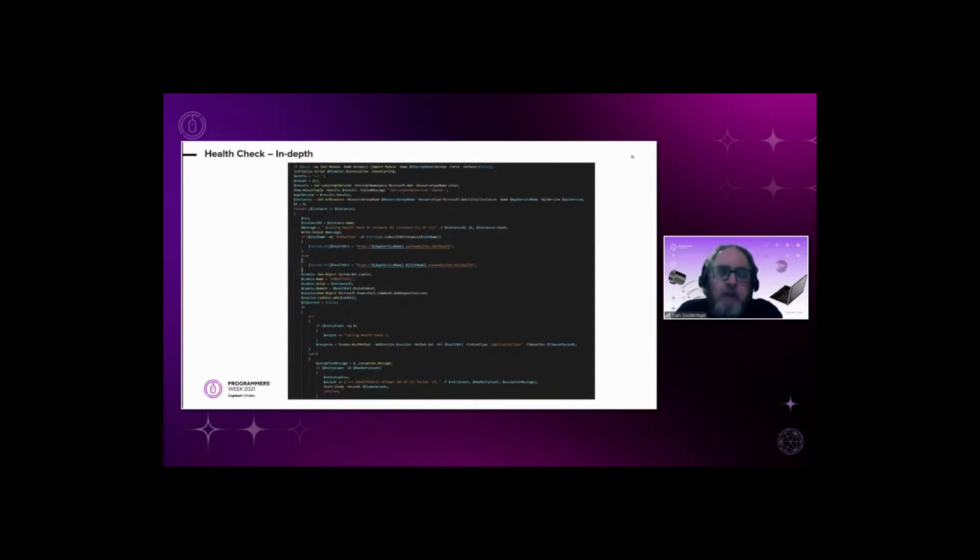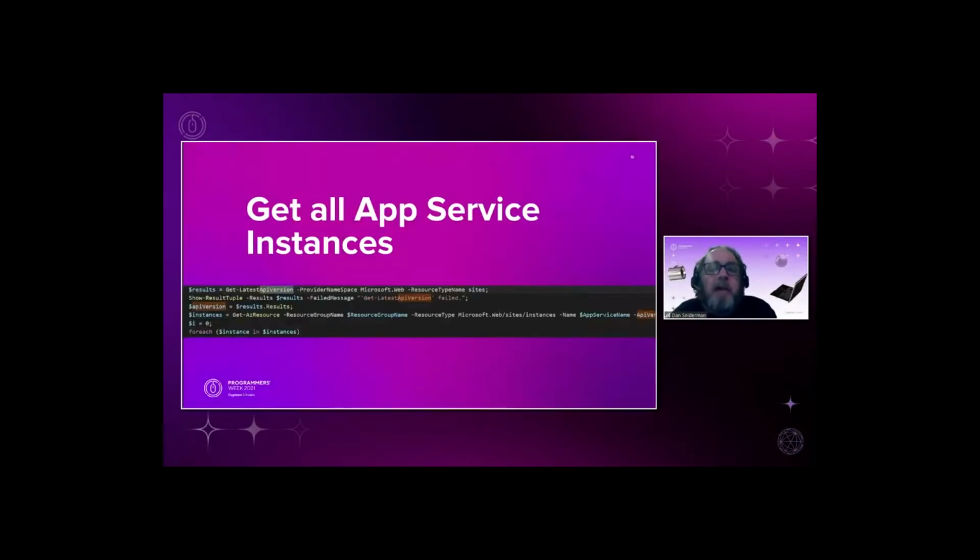Ultimately, you're calling an endpoint, which should be a simple call in any scripting language. But the interesting part here is, first of all, we need to get all the instances of an app service. There could be one, there could be many more. So we use PowerShell as our scripting language. And in particular, if you look at the third to last line here, I'm getting all the instances by using the Get-AzResource cmdlet and passing it a resource type of Microsoft.Web/sites/instances. And I will get an array of all the instances, which I can then iterate through in a foreach.